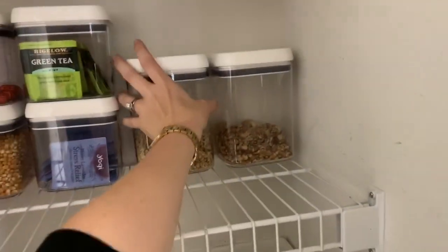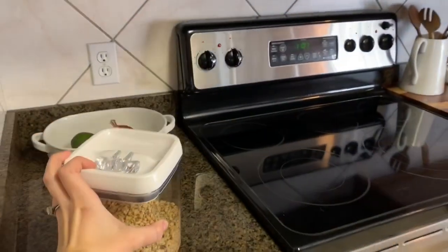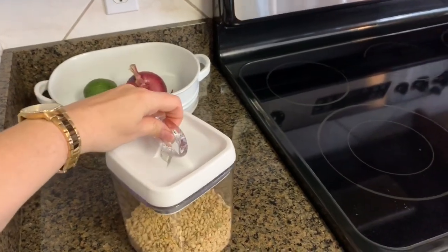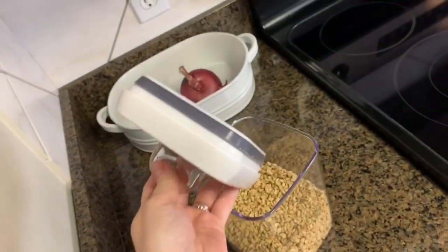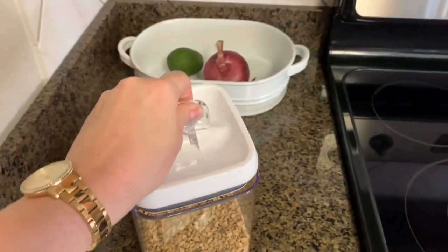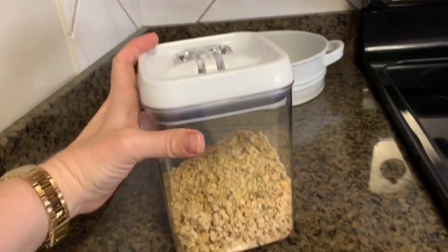These airtight containers keep the food very, very fresh. I don't have to throw anything away. They keep out any bugs or anything that might be attracted to it. And it's just a wonderful way to store your food, especially dry goods, especially flour, nuts, anything like that. It's a wonderful way to store these products that we use on a daily basis.